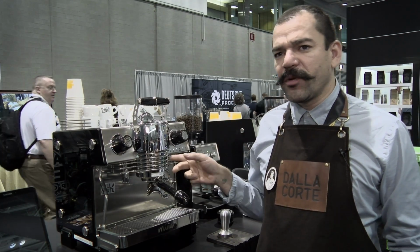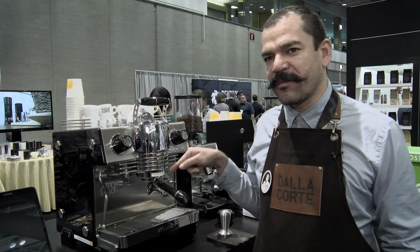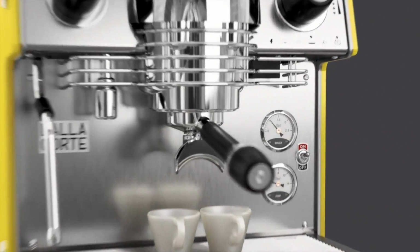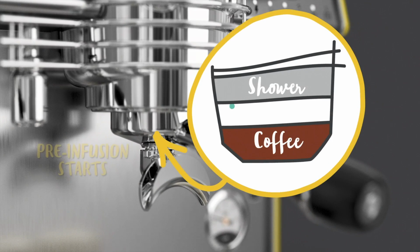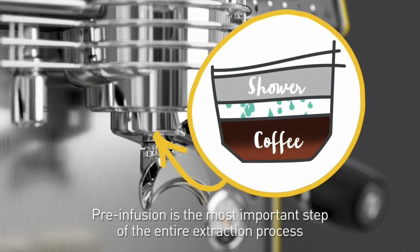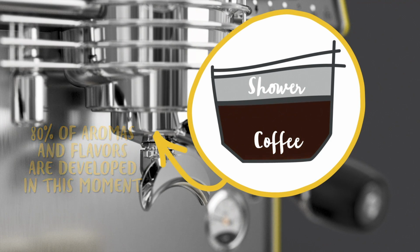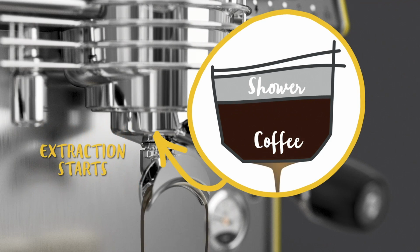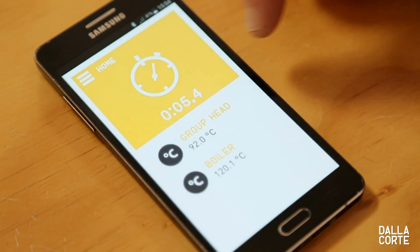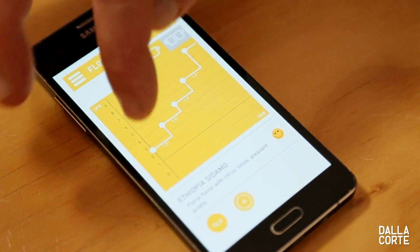So the thing that we are manipulating with Mina is the flow, the amount of water that is coming from the screen shower. But pressure is still the same. Once the water has already wet all the coffee cake, then the resistance changes, and then you start to see the extraction. So this is different from the other machines because they play with pressure profile. What Mina does is play with flow profile. So maintaining the same pressure, you can control the amount of water.